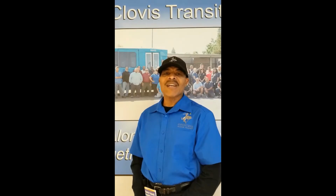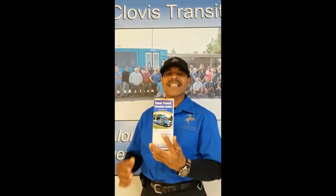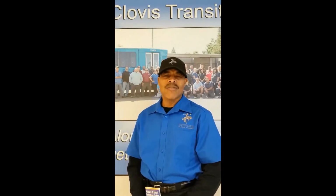Now, one thing that would assist you in having a more successful ride is getting your hands on one of our Clovis Transit schedule guides here. You may ask yourself now, how do I get one of those guides? Well, these guides are located aboard all of our transit buses. If you make your way to one of those bus stops, ask one of our professional drivers for one of the schedules and they'll be more than happy to give you one.